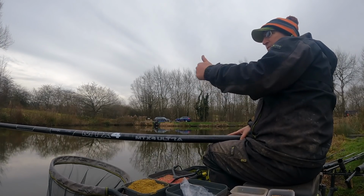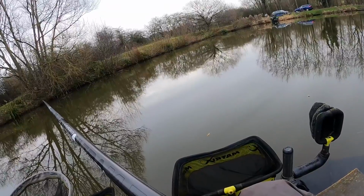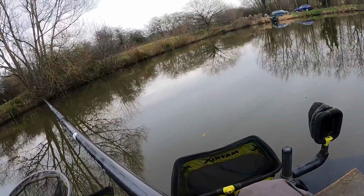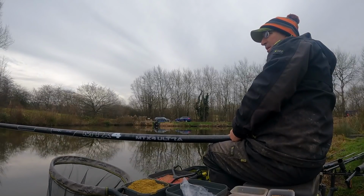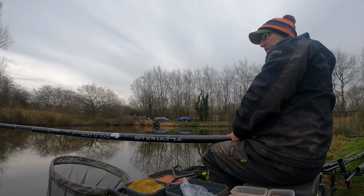I've not had any little taps of a roach or anything, which is a good sign, because this lake's full of them. Phil's still playing that fish, so it's probably 6 to 8 pound, because there's some real monsters in this lake, and the whole venue is full of good looking fish. That's why it's such a pleasure to fish. It's quite a clear venue and the fish just look lovely. Hopefully we'll see a few today.